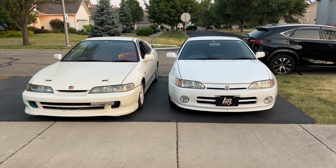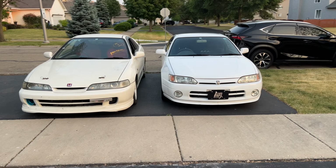But yeah, I'm kind of partial to the Integra. I mean, I love Hondas. One of my first few cars were all Hondas, so yeah, I do like it. I think it looks nice.